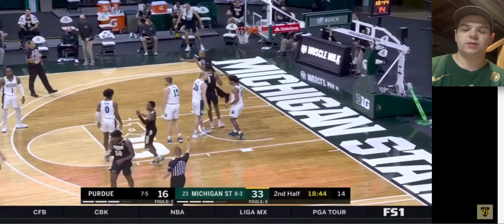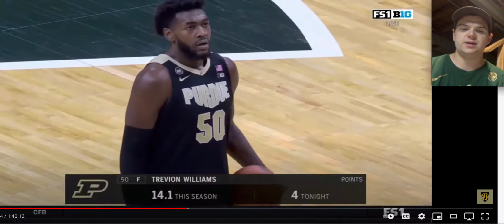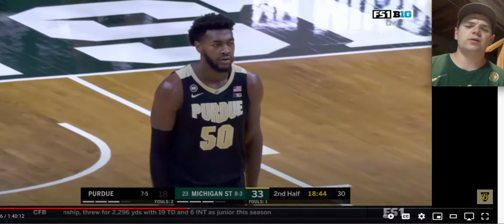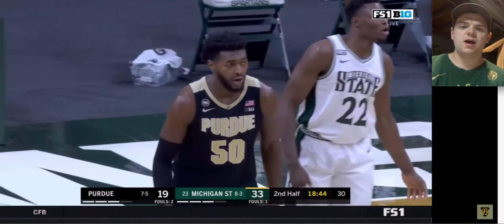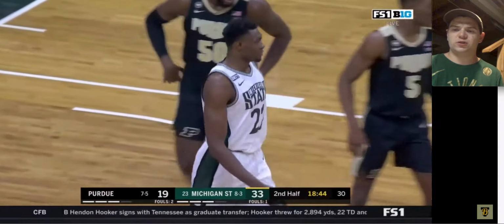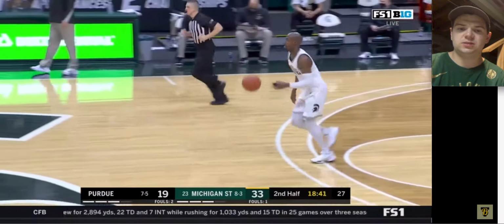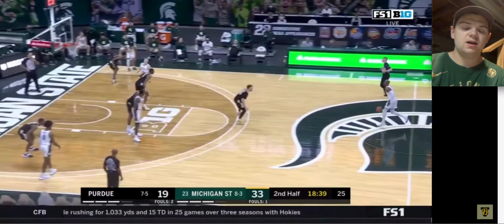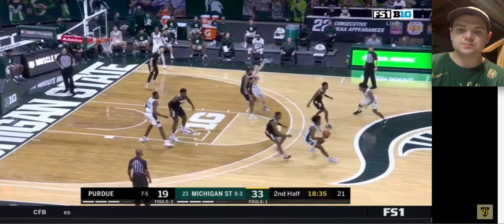And again, Travion Williams is going to get that and one right there. But you're just seeing the overall effort level that he gives. And again, we talked about how in the first half, he can sometimes get a little bit lackadaisical. He'll let cutters go behind him. He'll overhelp, leading to easy layups for his man. But overall, when he's locked in and chasing his man and sticking to his man, very, very good defender. Probably one of the better ones in this draft class.